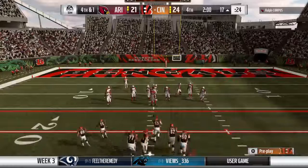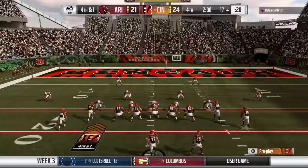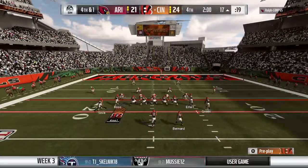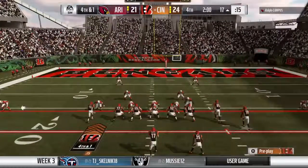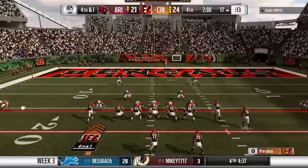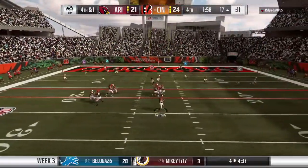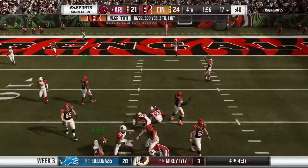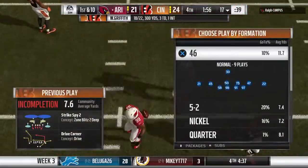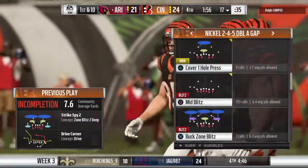And here's a big one now. Try to hold this lead. They're going to go for it here on fourth down. Operating from the gun. Griffith. And that is incomplete. The Bengals try it, but it doesn't work out. And the Cardinal defense is going to get the football back.